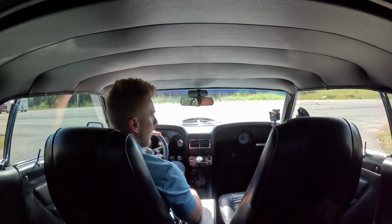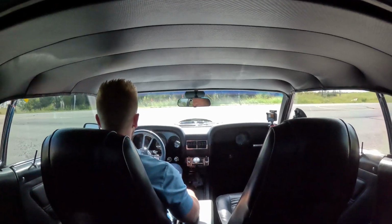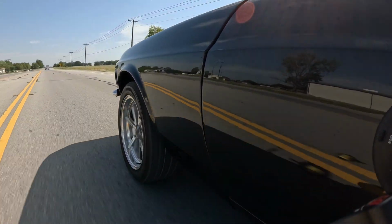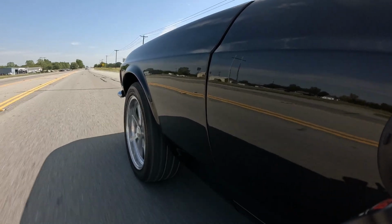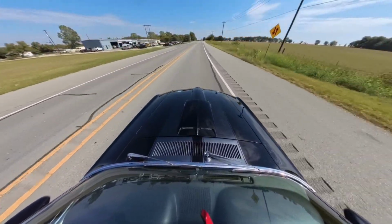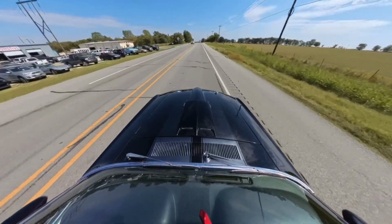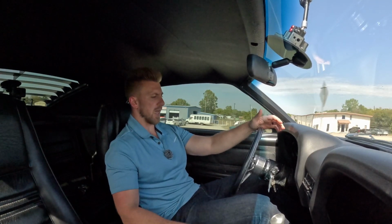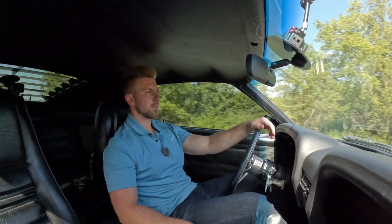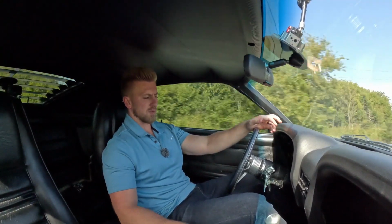It's warmed up now. We'll kind of get on it a little bit. Nice positive shift. And then there's high gear, and we're doing 70 miles an hour right now. Once you get into high gear, it's a comfortable car to drive.